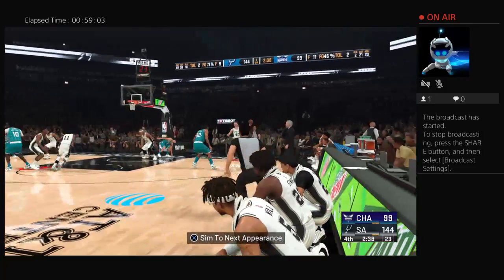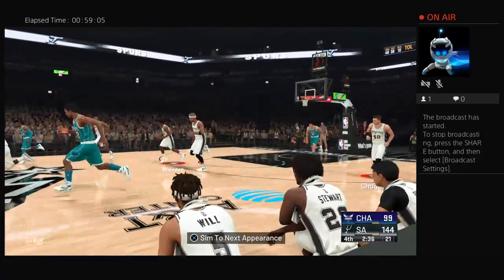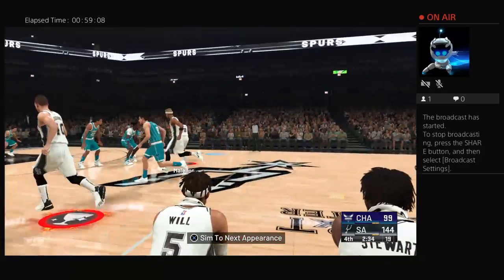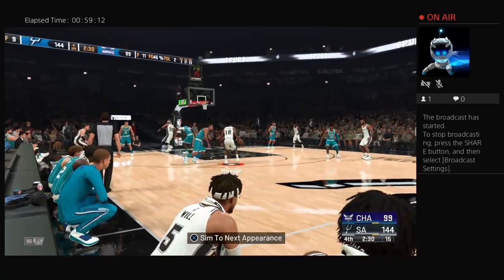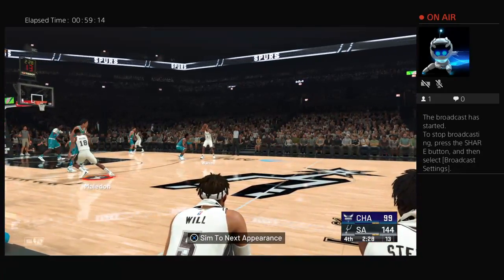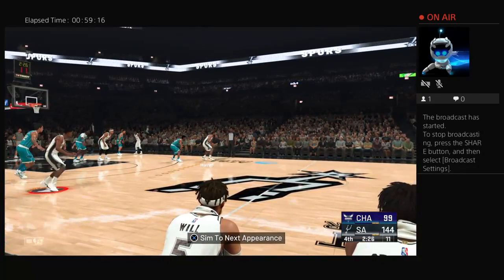Allen inside. Oh, he misses the dunk. They are blowing this one open. Maybe the only question is how big will this lead grow? Pass to Warren. Back to Maladon.